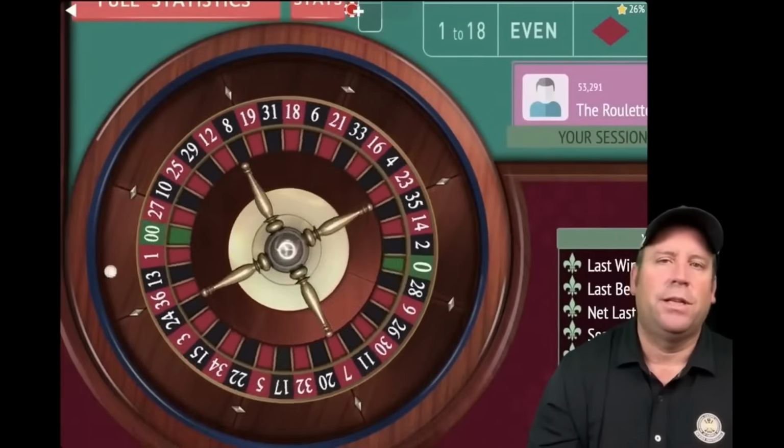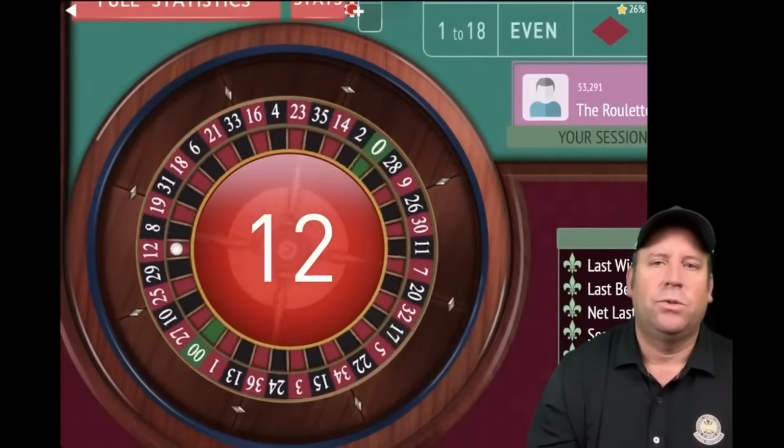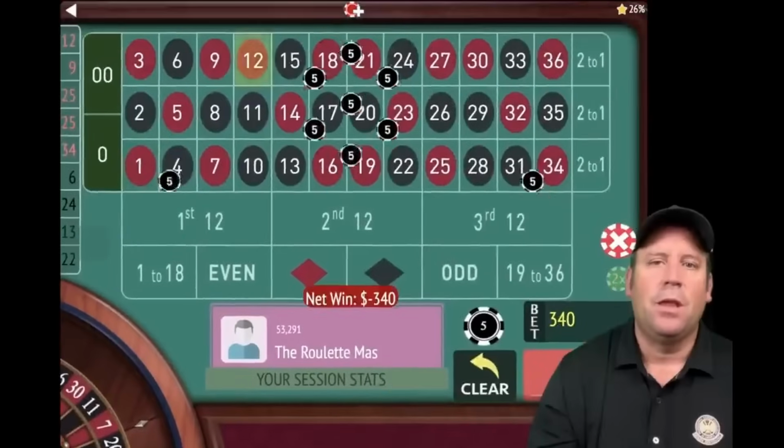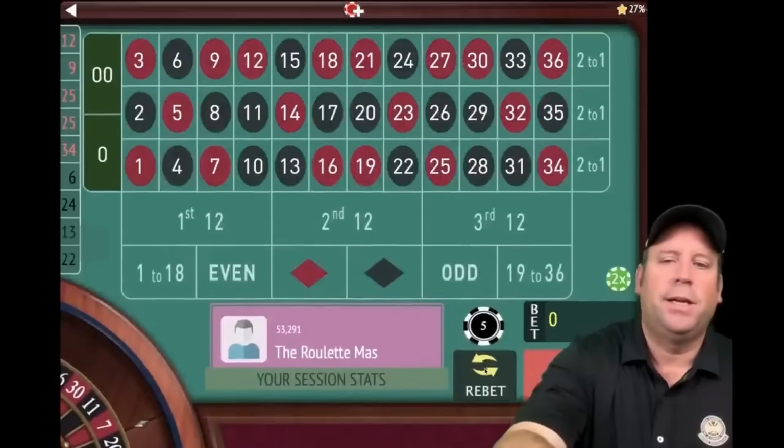Now that's why we have the $2,000 bankroll. We have 24 numbers covered, and that is a 12 red. That's a loss. We're going to increase again. So you can see that dropped us back to being down a little bit now.